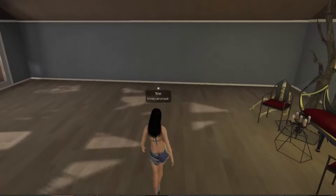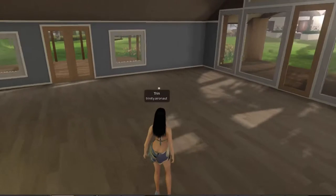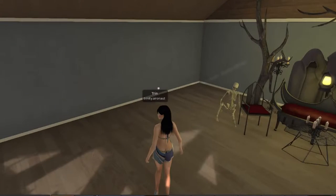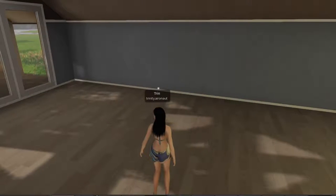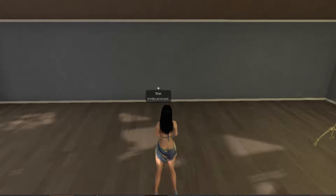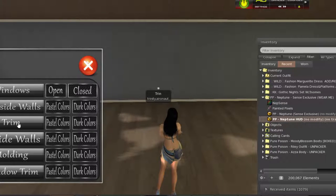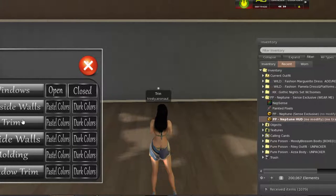And I've gone ahead and changed the inside of the walls here to make it a nice blue, but it comes in several lovely different colors. Let's go ahead and I'll put up the HUD. Okay, here we go. So, as you can see: windows, outside walls, trim, inside walls, molding, the window trim. You've got two versions for the windows, open and closed. The ones I showed you were open.